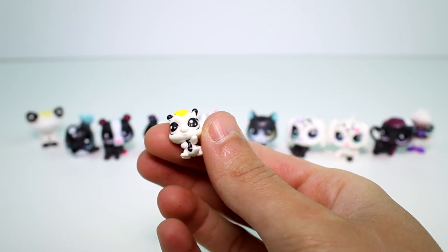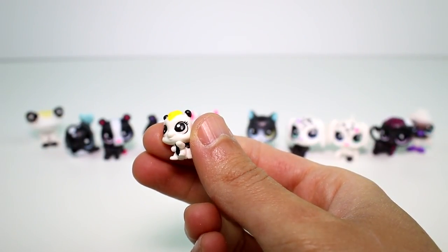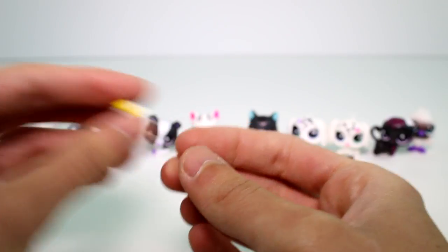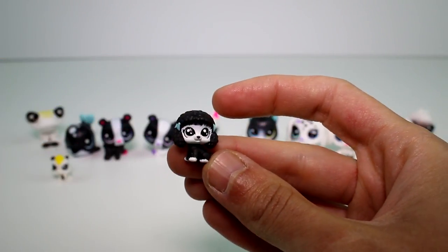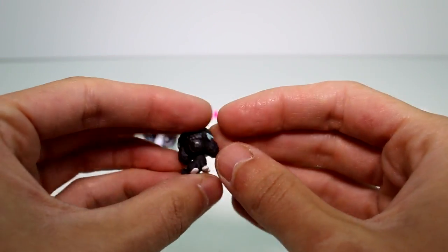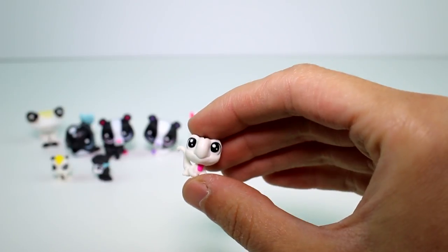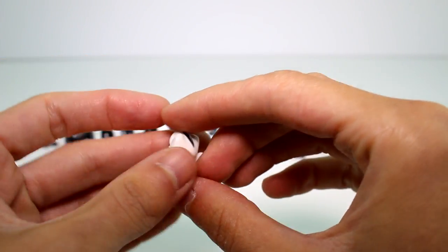This one, goodness, I gotta find him on the list here. We have, I don't know who this is. Oh, wait, okay. Sunshine Honeybee. So cute. Okay, and then we have this little poodle. Oh my goodness. This is Foggy White Paws. So tiny. And then we have this little guy. This is Skip Slate Scales.